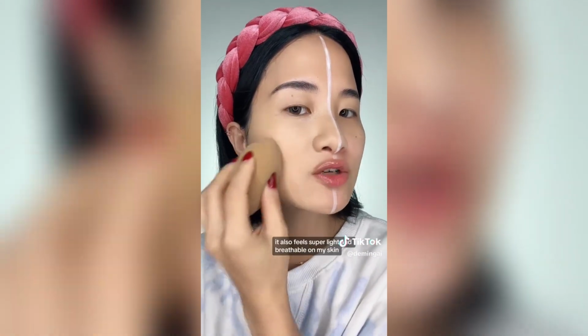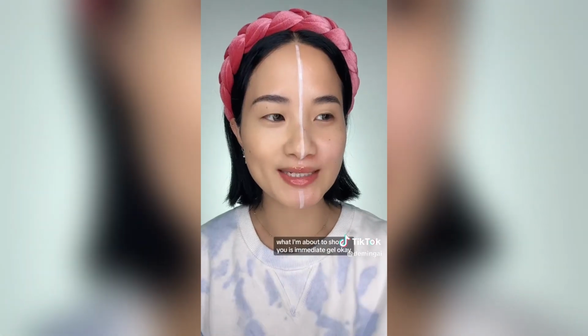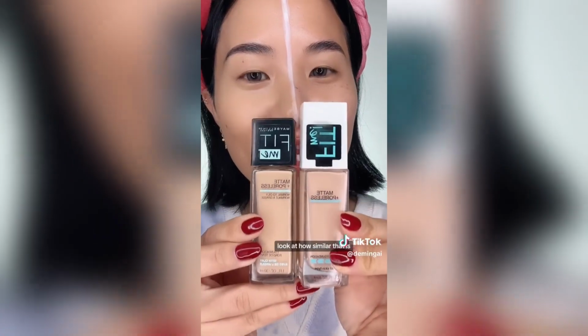I think that's my perfect shade. Let's see. Oh my god, guys. I mean, talk about a shade match. It also feels super light and breathable on my skin. Look at that. What I'm about to show you is immediate jail, okay? This is the dupe. Okay, this is the Temu version, and this is the real version. Look at how similar that is.